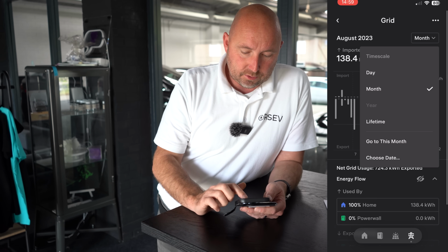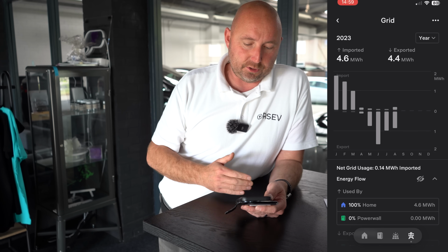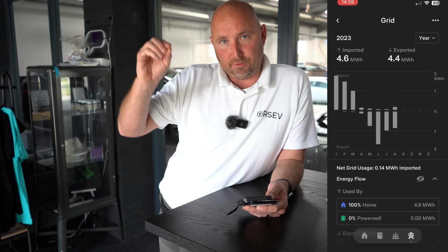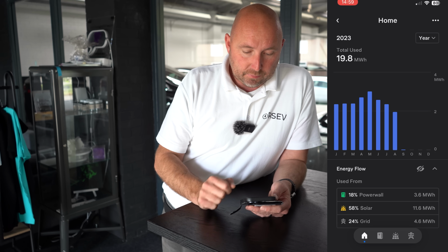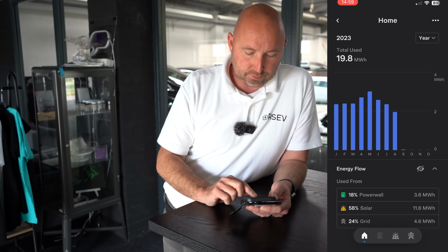So let me then bring this up for the year, and we look at grid usage, and you can see here how we've been importing from the grid January, February, March, then mostly exporting, and we'd expect the graph to go back up the other way now quite naturally. So 19.8 megawatt hours used this year so far.